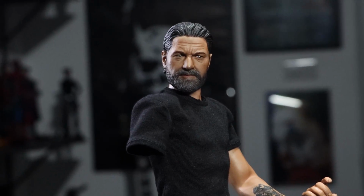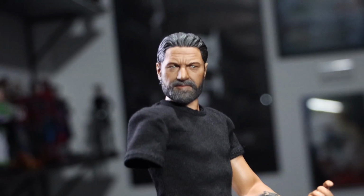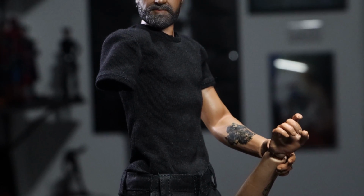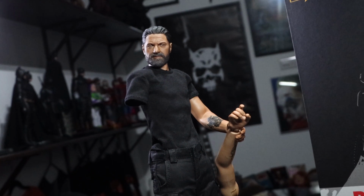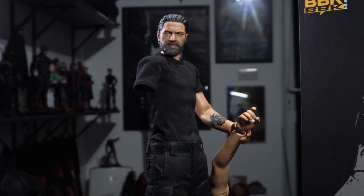Alright. I mean, it's not bad, is it? The head sculpt, but unfortunately the quality of the figure, because of the arm break and knowing that the other arm will break so easily, I can't say the quality is going to be good. It's not going to be a high score at the end. But we'll get to that.